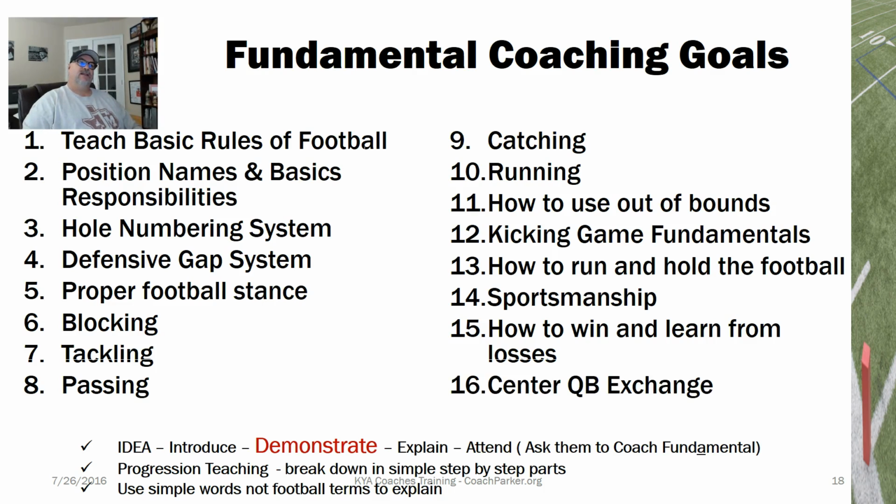Oh my goodness. This might be number one on some teams, but you definitely need to work on your center-quarterback exchange from day one. You need to find a center and your quarterbacks and start snapping.